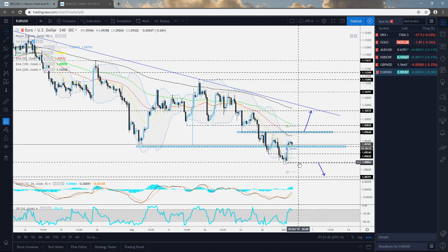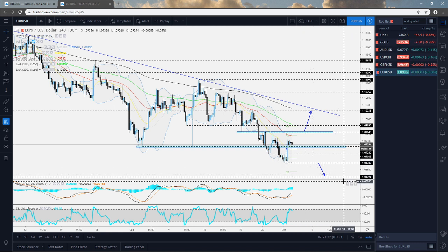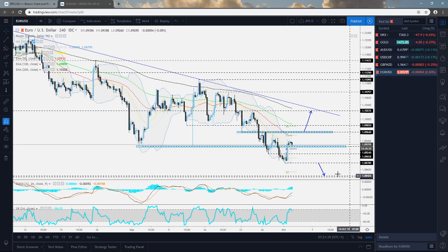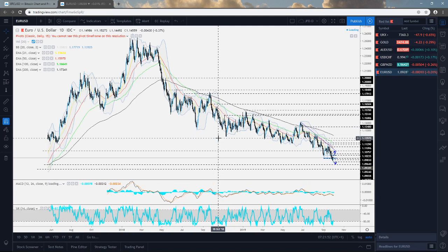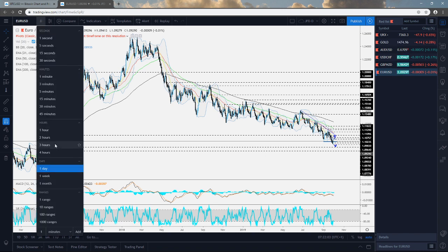But if that fails to hold, then yep, it would be a forthcoming lower low, and then we could aim for the 1.0839 zone. I talked about this level previously, that's the level going back into 2017. Let me just quickly double check that, guys. Yep, that's basically the lowest point of May 2017, guys. So keep your eyes on that one.